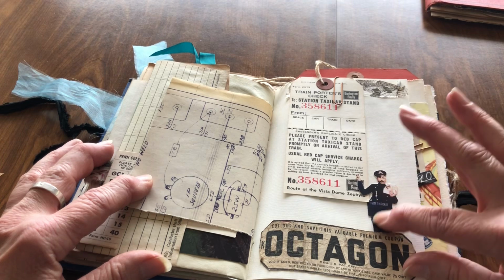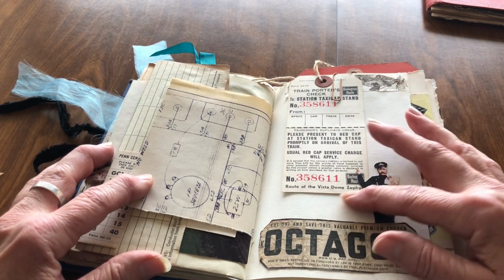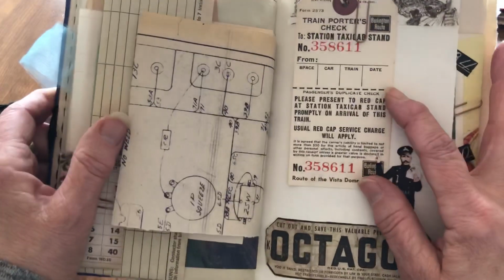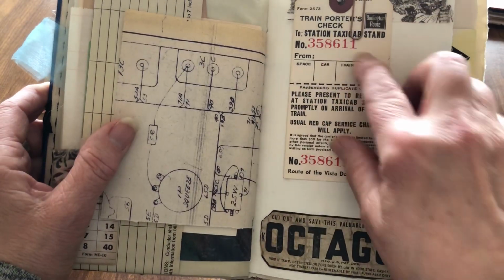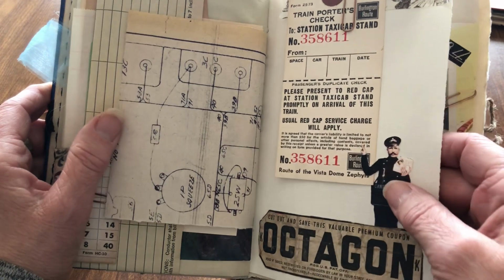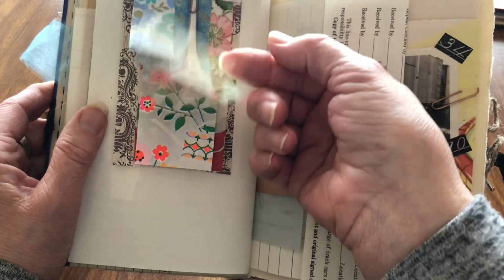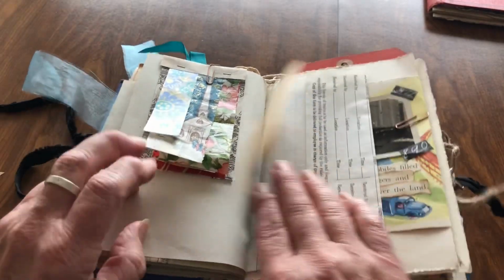And this is from the packaging that Madison does. Oh, it's a train porter's tag for a station at the taxi cab, which is cool. They don't do this stuff anymore. Everything's digital. Oh, and here's my little vintage wrapping paper things that I love to do.